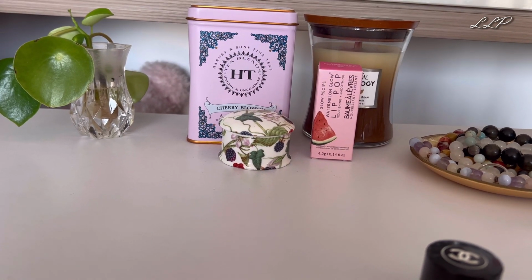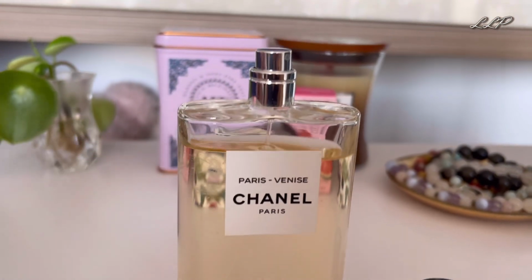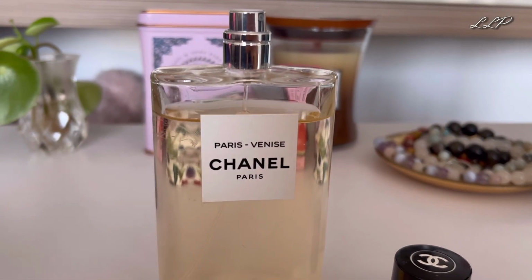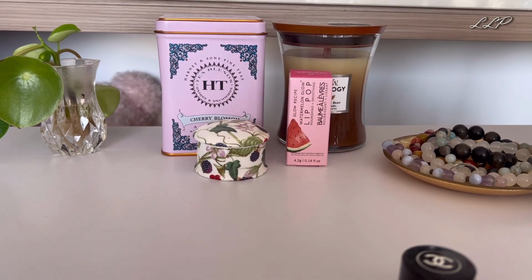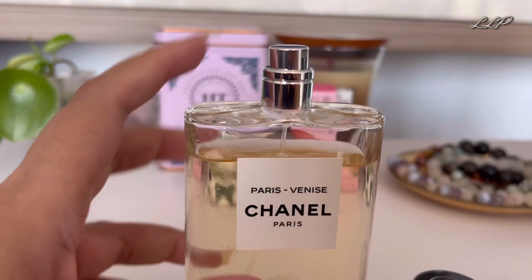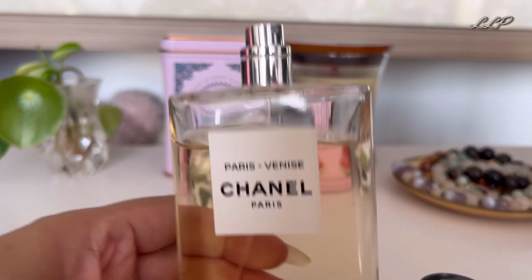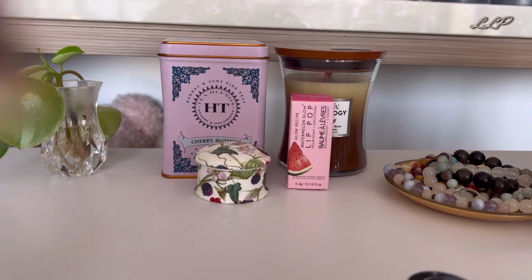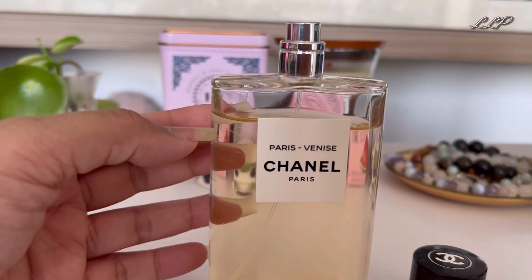Yeah. And even just sniffing it from the top here, I definitely smell that powderiness. And the note that makes me feel sad is also noticeable just from spraying from the top. So I've had it for quite a while and I haven't gone through that much of it.